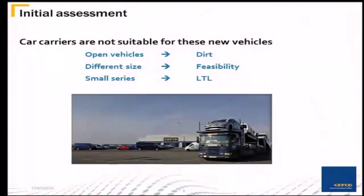So car carriers may not be suitable for those new vehicles. That's actually a fact, because those vehicles are open, and the car carrier is open also, so the vehicles get dirty. And those kinds of vehicles are pretty hard to clean. The body is pretty complex. It's not like a car that you can wash quite easily.